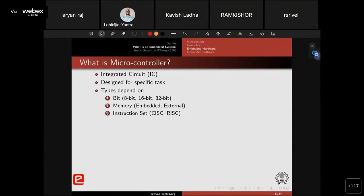There is a classification based on the bits. Basically, there are 8-bit microcontrollers, 16-bit microcontrollers, 32-bit, and so on. What we mean by 8-bit, 16-bit, and 32-bit is the data bus that the particular chip comprises, or the number of bits it is able to handle at a time. Then we have classification based on memory as well, where the memory is embedded inside the controller chip itself, or there is an external memory associated with the microcontroller.